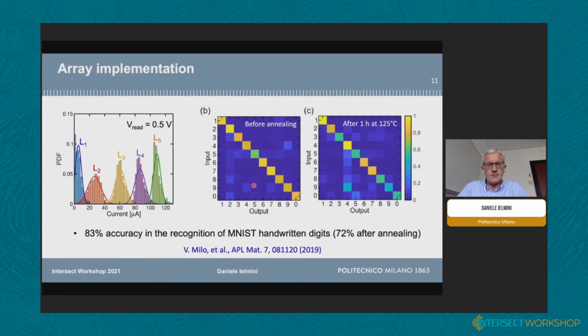It's only a 4 kilobit memory array, first, and second, we did not spend too much effort in trying to improve the distribution, because this was a proof of concept work. So we could achieve relatively good accuracy in the end, and we could also explore the stability of the network and the impact of annealing on the network. We made an experiment where we annealed the RRAM array for 1 hour at 125 degrees C, and we observed quite a significant drop of accuracy from 83% to 72%.